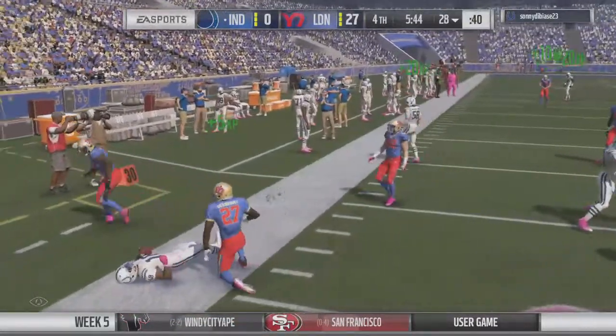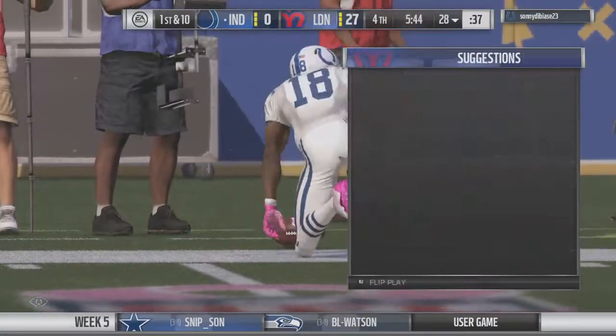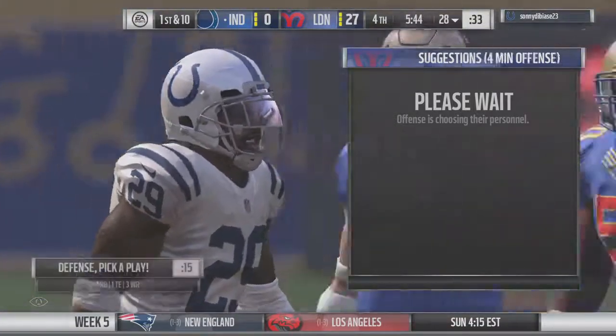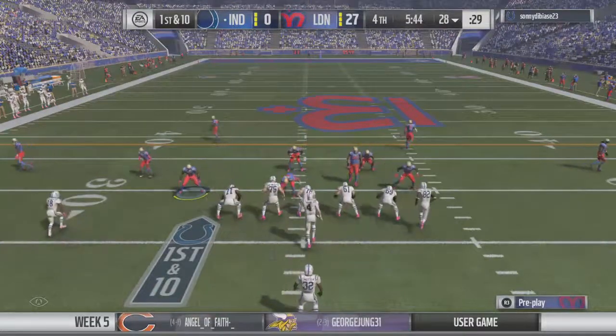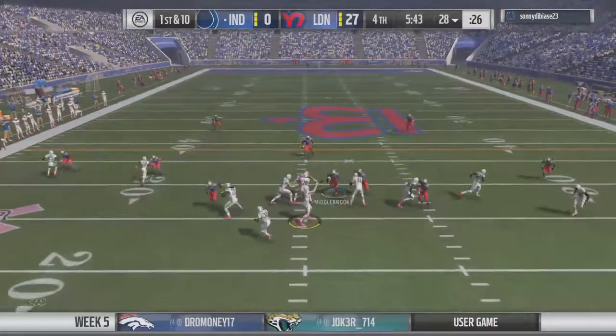A terrific return there. 27 yards all told. And the offense will come back onto the field with a 1st and 10. And now Indianapolis set to take the field. And down on the scoreboard, certainly needing to avoid what happened on the last drive, punting the football. Sense of urgency has to take over for them here.